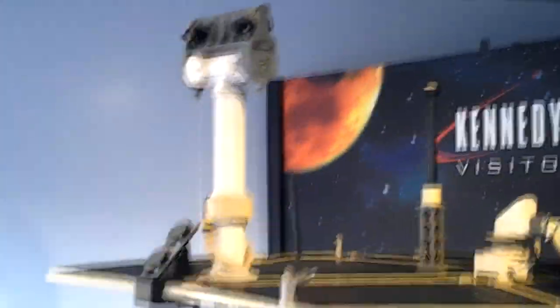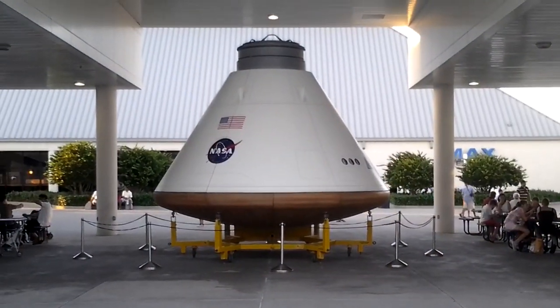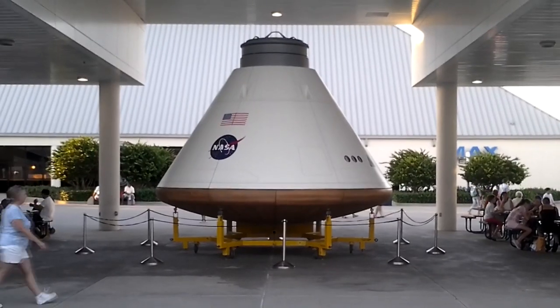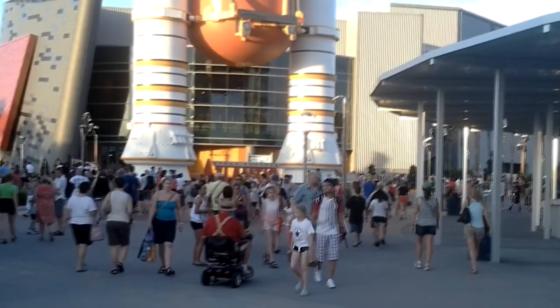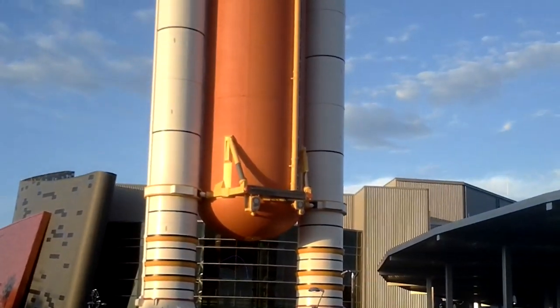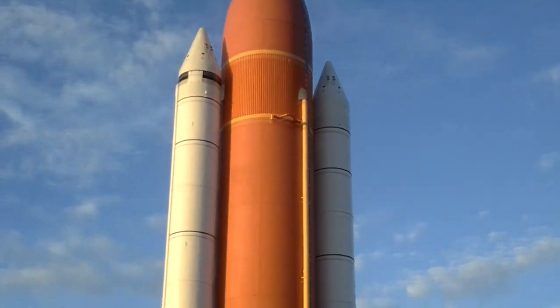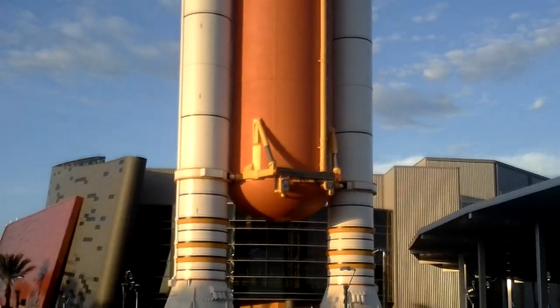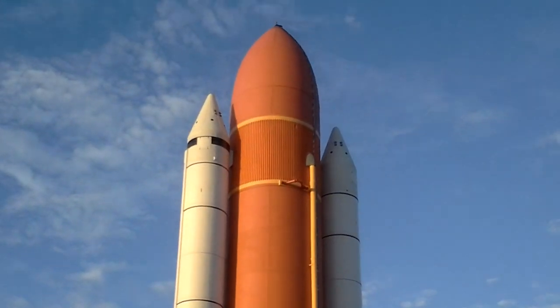But that's not the end of our fake stuff around this place. Let's go have a look at some other fake stuff. We also have a replica of the Orion capsule. Again, not real, but still pretty cool all the same. More fake stuff, a fake space shuttle booster system. Now, I know what you're thinking, that thing's pretty damn sweet, but how the hell can it be fake? It's pretty damn detailed. And I'll show you in a second once we get up nice, close and personal.